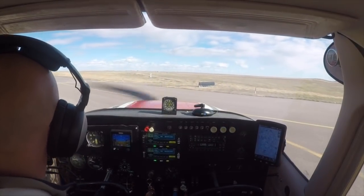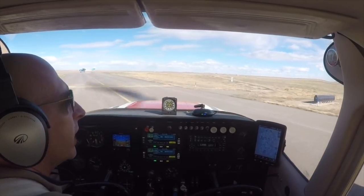2523 Yankee, hold short, departing traffic. Holding short for departing traffic, 2523 Yankee.